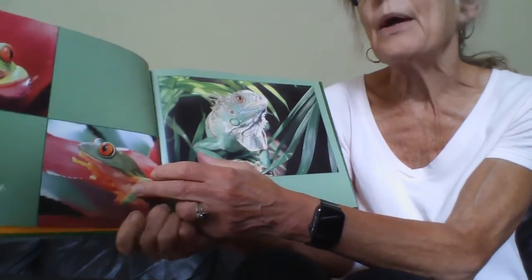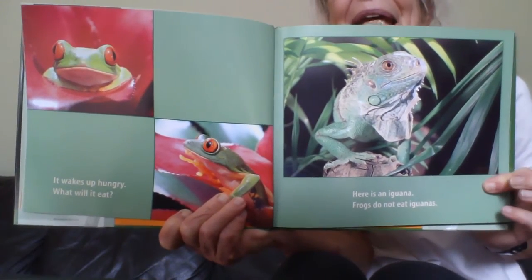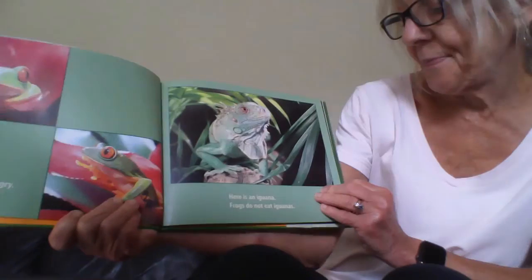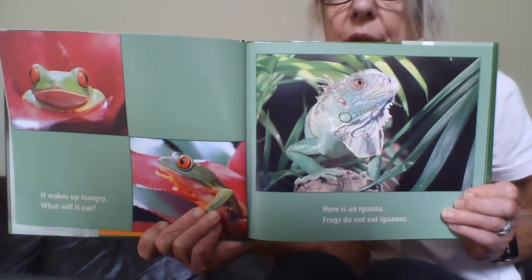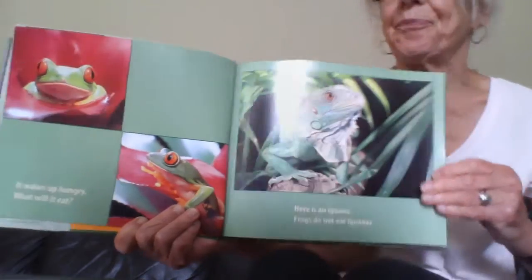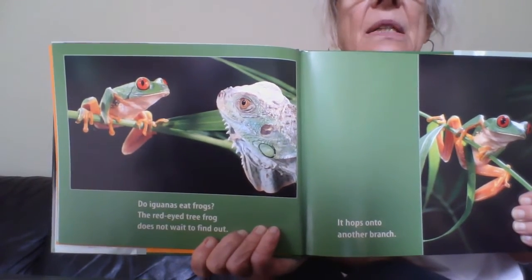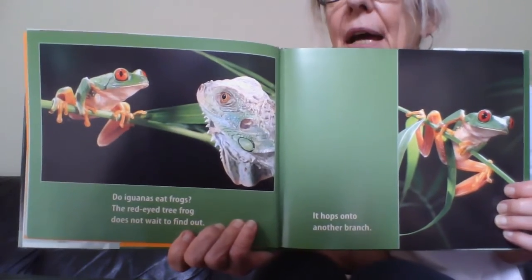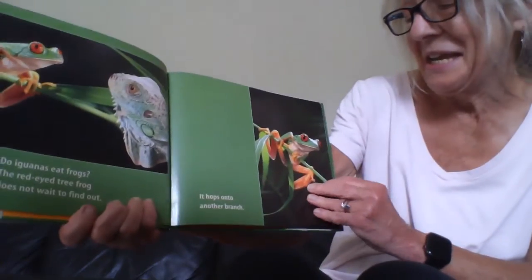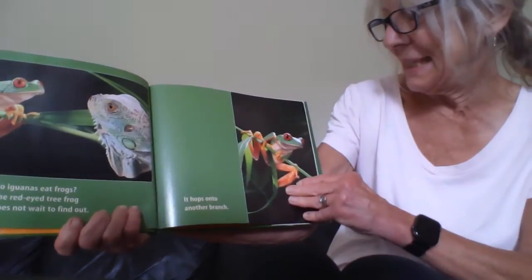Oh, it wakes up hungry. What will it eat? Here's an iguana. Frogs do not eat iguanas. Do iguanas eat frogs? Red-eyed tree frog is not staying around to find out. It hops onto another branch. There it goes.